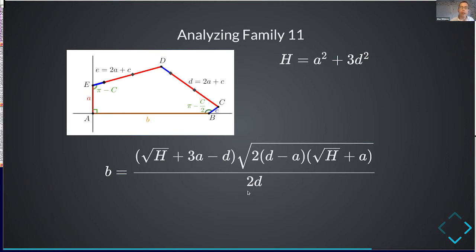And if you think about it, that means the value of this big square root would have to be some expression that didn't involve any other square root. So it only involved the square root of H and then some rational numbers. Otherwise, things couldn't cancel out. You couldn't end up back at an integer.